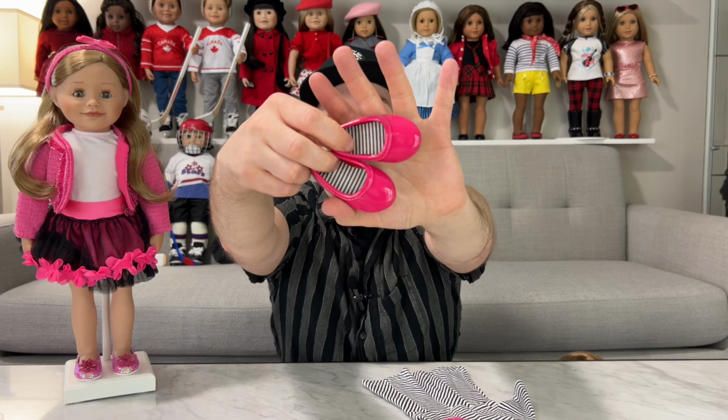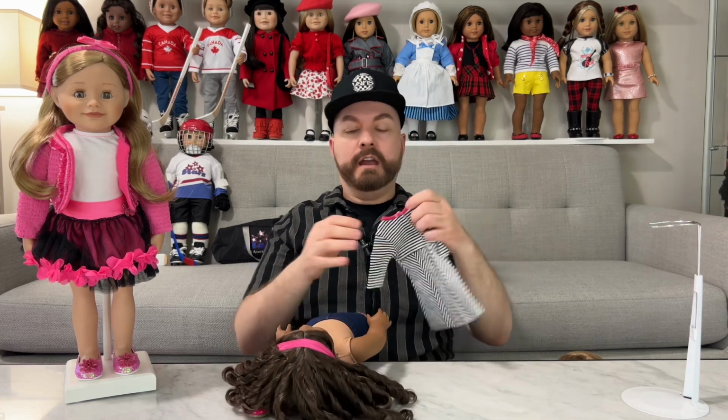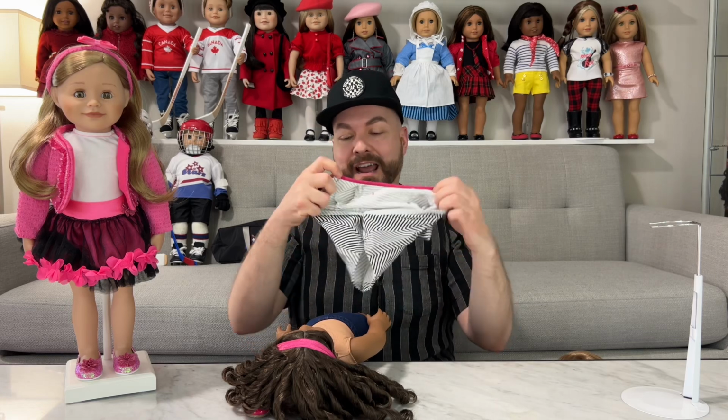It doesn't do that in person. And then it comes with these pink vinyl shoes. And like I said, black tights. But because I don't have the black tights, I'm going to put it on Gabrielle because she comes with denim tights, jeans. So I think this will be a good alternative if you don't want to have just the dress on its own. And I don't know if I have anything much else to say at this point.